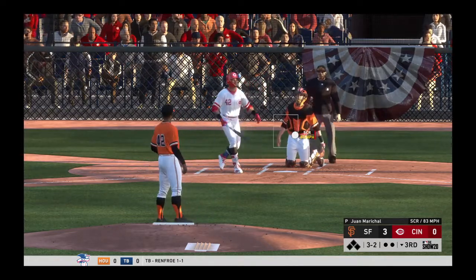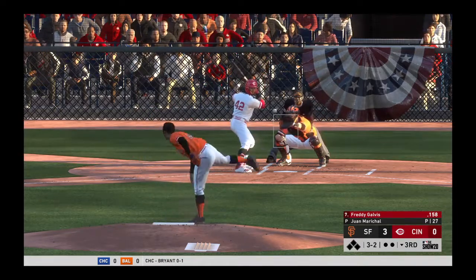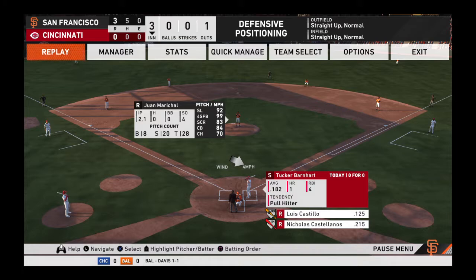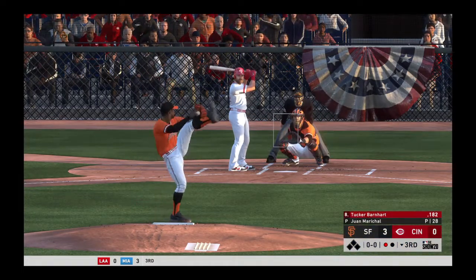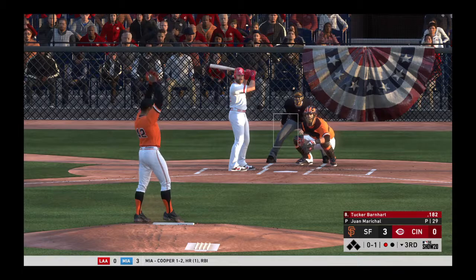Neither guy willing to give in, and the at-bat will continue. And here's a slider. Strike 3 called, and that'll be the first out of the inning. At the plate, Tucker Barnhart, as he'll get his first opportunity in this one. And a good pitch on the inside corner for strike 1. Bases are empty, 1 man out.